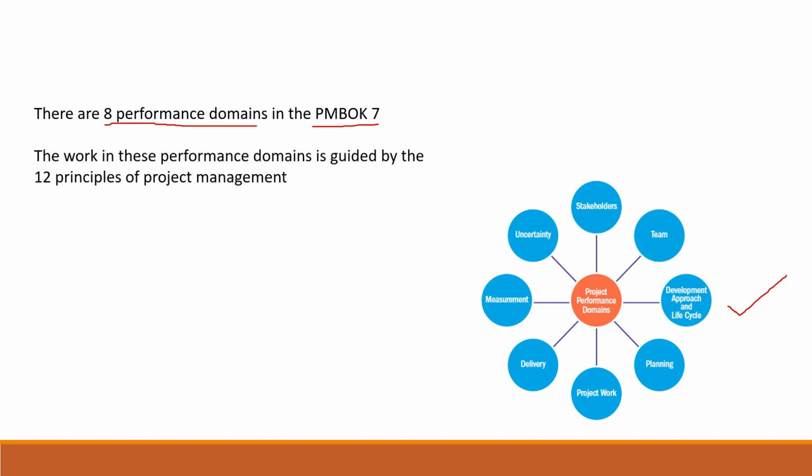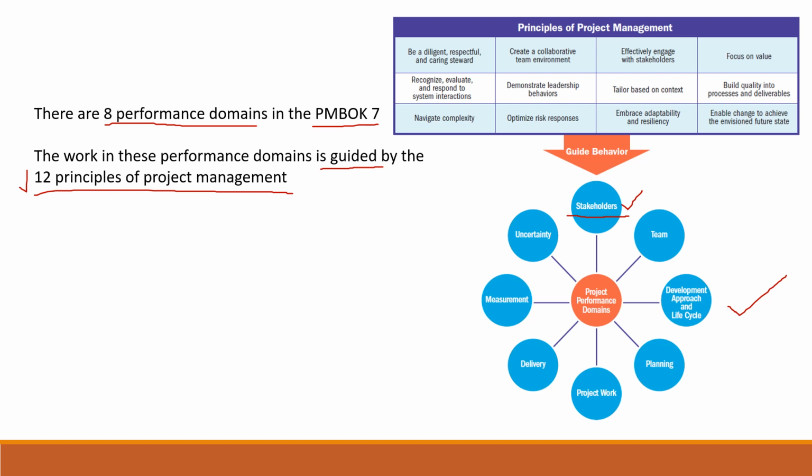Now, the work in these performance domains is guided by 12 principles of project management. These 12 principles, if you remember, come from the standard for project management. So whatever work you do, let's say when we talk about the stakeholders performance domain, whatever work you're going to do in this performance domain, that work is guided by the 12 principles of project management. These principles are of course included in the standard for project management.